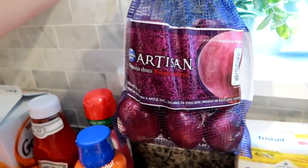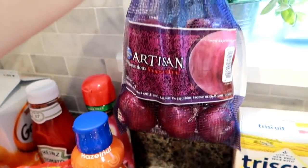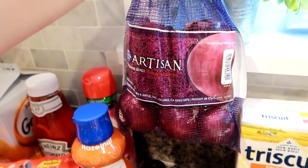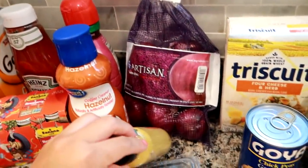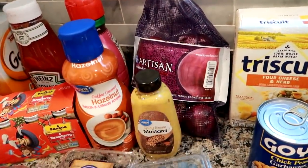Also, I think I skipped over the red onions. We go through a lot of these as well. I just went through a bunch of them over the past weekend for cowboy caviar pasta salad, and we had burgers, and I used red onion for all 3. So I only have 1 red onion left, and I needed more, so I picked up that bag.